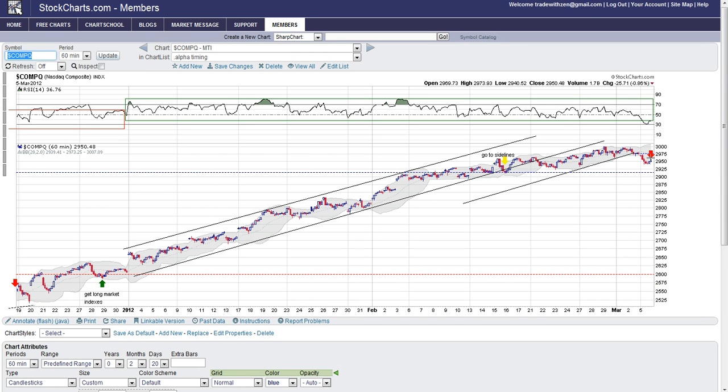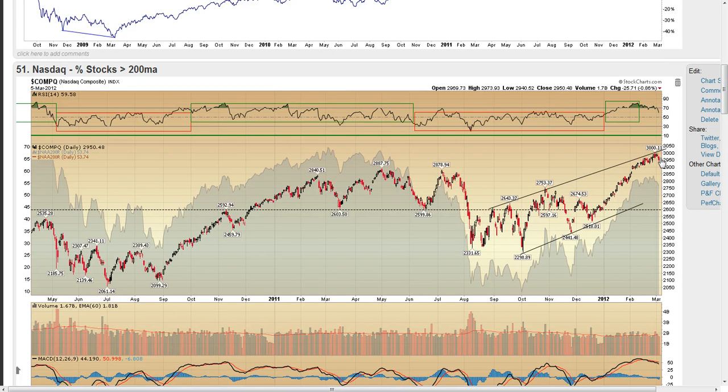So red arrow here, and I'm going to add on some, hopefully, on some strength over the next day or two. You can see here that we've hit the upper channel. Most likely now we're going to pull back. As to how far, it's anybody's guess.